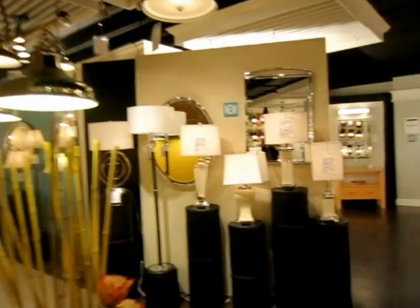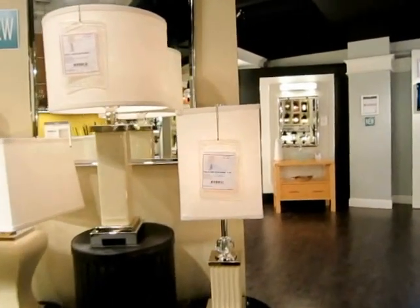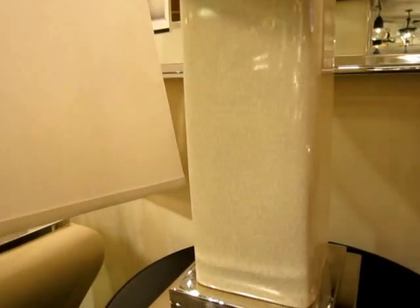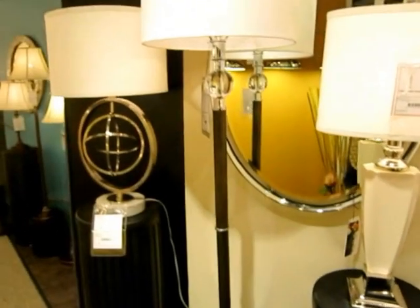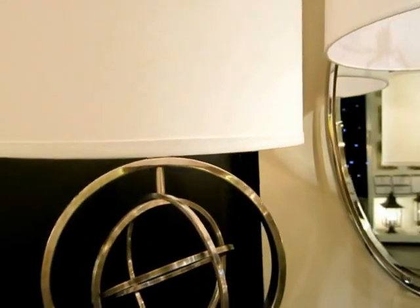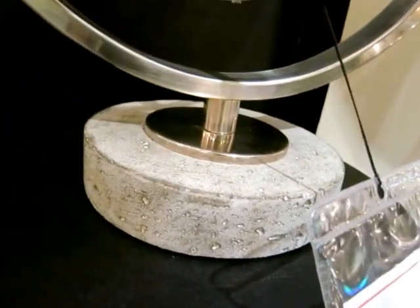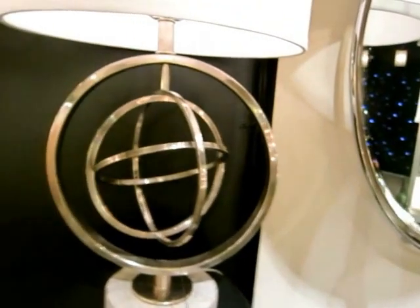And as we move over to some of our new portables, these are ceramic pieces in different varieties of shapes and materials, from the crackled porcelain, which we have on most of these pieces here, to you see floor lamps and transitional table lamps. And this is an antique nickel, where the finish here has a real aged look to it. And this is actually concrete, which is a great contrast to the plated finish.